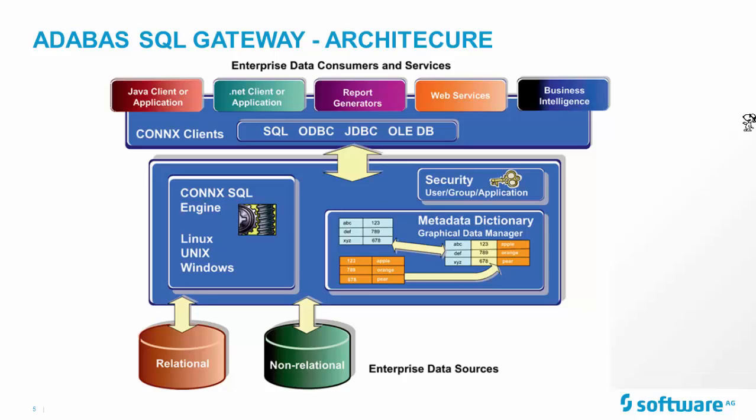I have a couple of slides here that show you, at a very high level, some of the architecture. The SQL Gateway has a couple of pieces to it. One is the SQL engine itself. That's shown here on this slide on the left-hand side. It's going to be installed in a Linux, Unix, or Windows environment, even if your Adabas is sitting on the mainframe. But there is a listener that sits next to Adabas that talks to the SQL engine, the CONNX engine. So that listener will either sit in its own address space on the mainframe or be out here on Linux, Unix, Windows, wherever your Adabas is. It'll be sitting right there next to it.